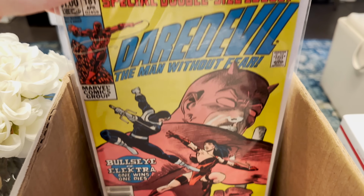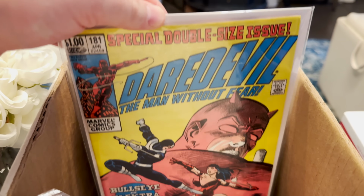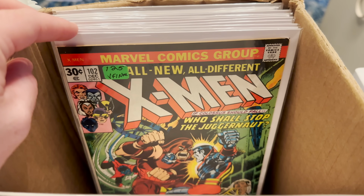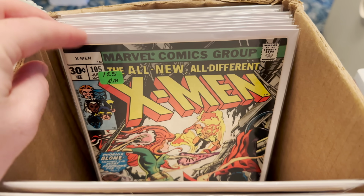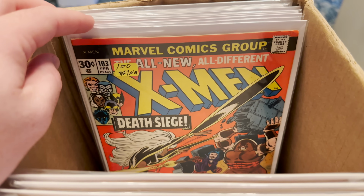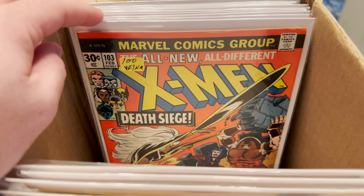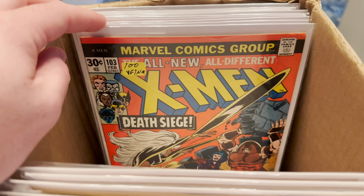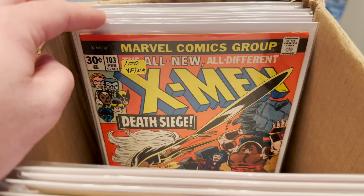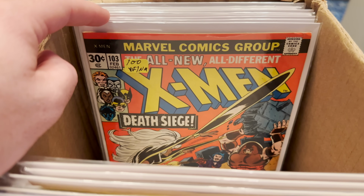This is, as he explained to me, a freshly pressed copy of DD-181, so that's nice. I got X-Men 102, 105, and 103, and all of them are like near mint minus-y looking, very fine plus at the worst. I want to do a little work on them, see if I can't solidify them in the near mint range, but we'll see.